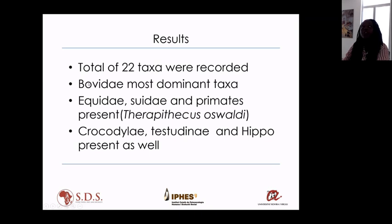Okay, so a total of 22 taxa were recorded. And as with most African Pleistocene sites, the bovids were the most dominant taxa. But we have also other things recorded. We have equids, suids, and then we also found primates. And there's a funny story about these primates I will tell you. There were other water-dependent species as well, such as your crocodiles, your turtles, and also hippo present from the taxa we have.